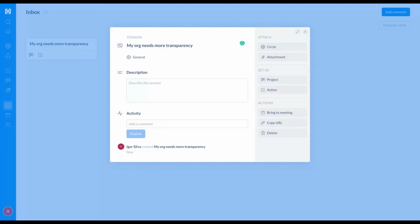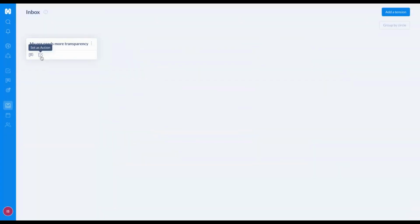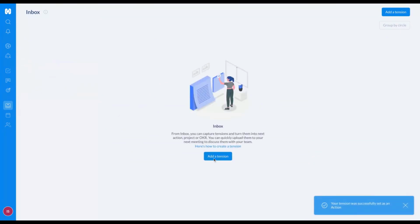So tension is the first thing. It's like a sentiment, it's an idea. It's something that does not have a plan, or you do not have an action. So the idea is to add your tension and then transform it into a project or an action. If it's easier to resolve that transparency problem, you can transform it into an action. So your tension was successfully set as an action. If not, if you need something more complex, you transform the tension into a project. As you can see, each one has a degree of complexity.